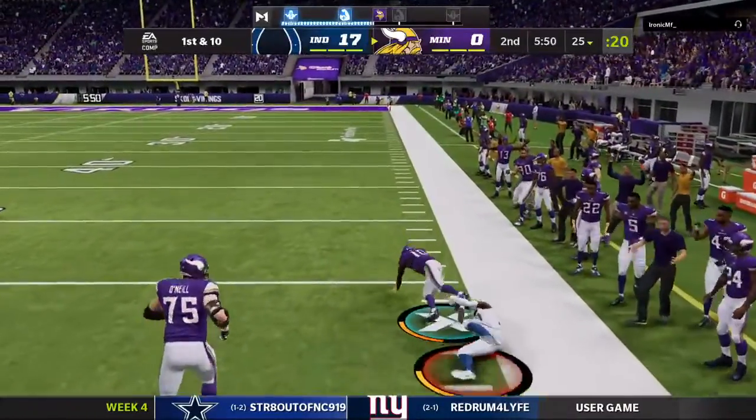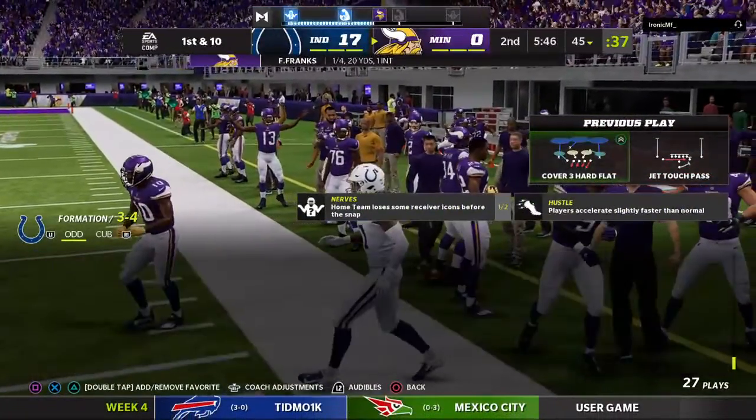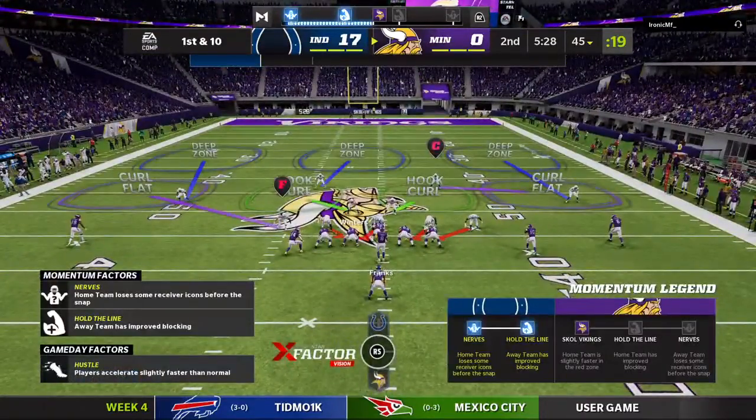So they have to decide, do we even need to change the game plan, or do we just need to execute better and try and get back in this game? Great way to start the drive. 20 big ones and a first down.